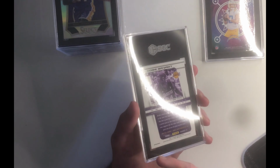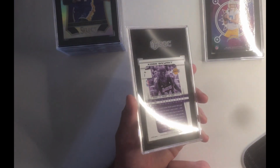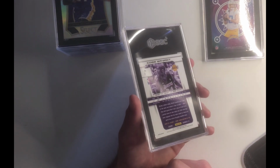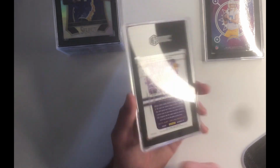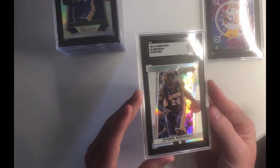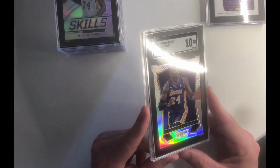This card has a massive, massive corner ding. Whenever I got this, I was so disappointed. Thought about returning it, but I was like, whatever. Not every card's going to be Gem Mint, but for Prism, you never see corners that are damaged this bad. But it came back a 9, and that's a very fair grade. It could have actually been a little bit worse, to be honest.